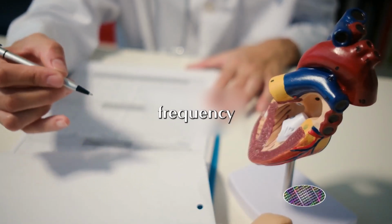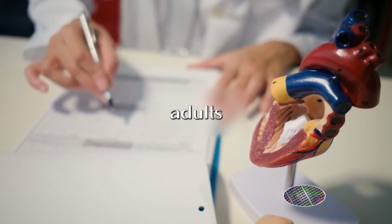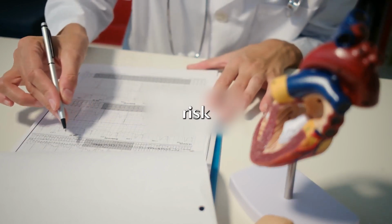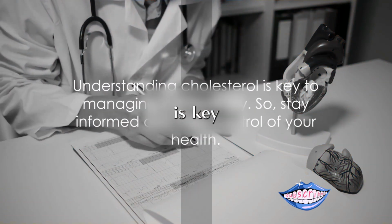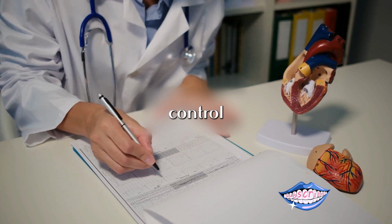Lastly, the frequency of cholesterol checks can be a point of confusion. Generally, adults should check their cholesterol every 4 to 6 years, but those with risk factors for heart disease may need to be tested more frequently. Understanding cholesterol is key to managing it effectively, so stay informed and take control of your health.